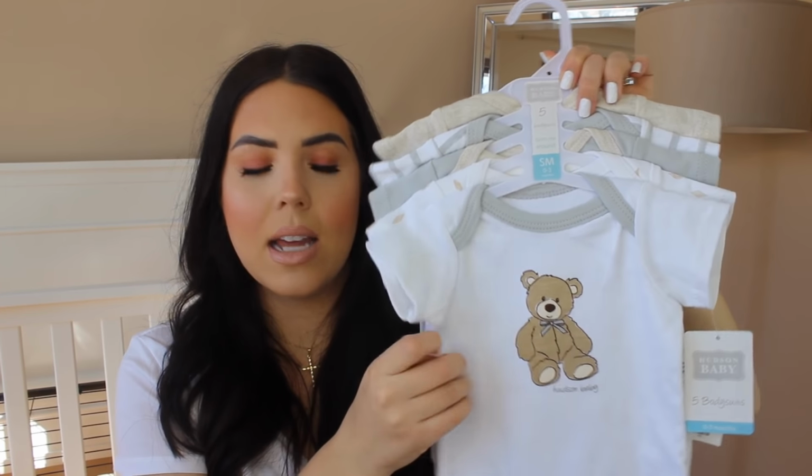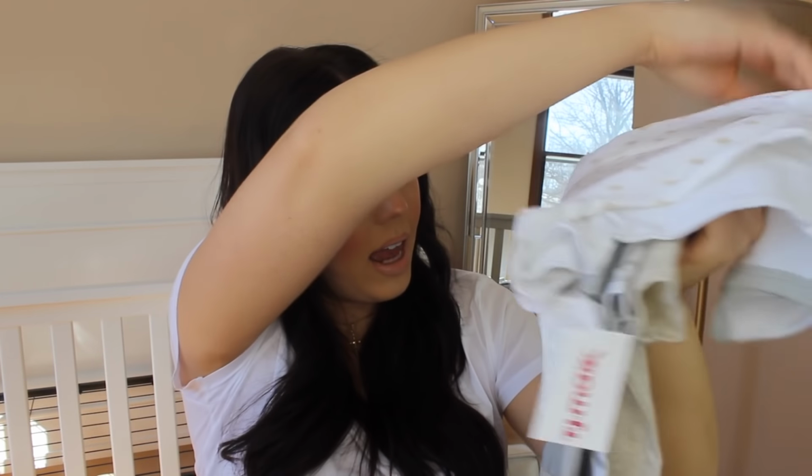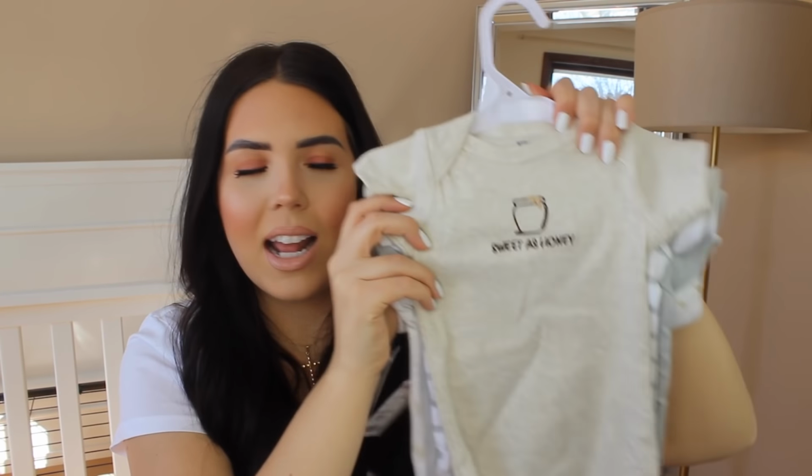So there's this one with the teddy bear. Then there's this one. It has like a tan Aztec-y print on it. And then there's just this plain gray one. And then there's a bigger stripe, so like a gray and white stripe. And then there's this one, which is so cute. It says sweet as honey, and it has a honey pot.